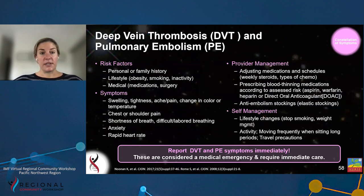DVTs, so a deep vein thrombosis and pulmonary embolism. These describe a blood clot. And so very often for patients with any type of cancer, but particularly multiple myeloma, you're at risk for developing blood clots. Some of the medications we use for the treatment of myeloma can increase this risk. And so this is a symptom to be aware of. Often the symptoms of a DVT are warmth or redness in an extremity. They often happen in the lower extremities.